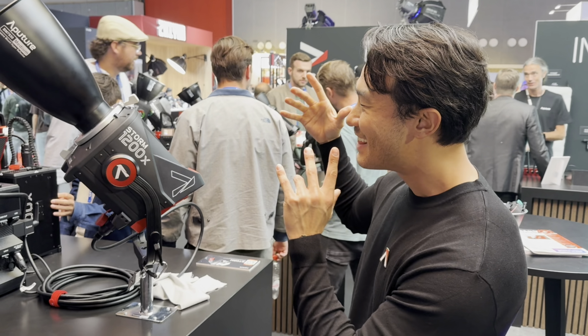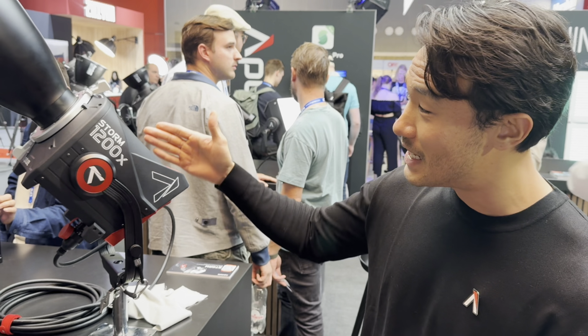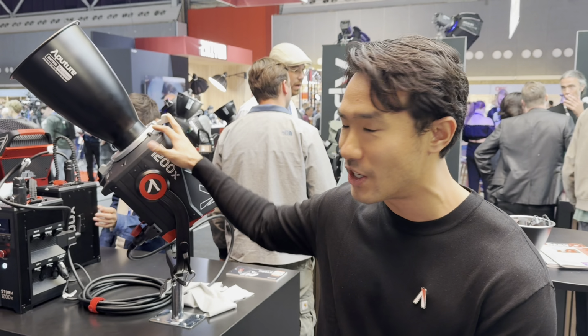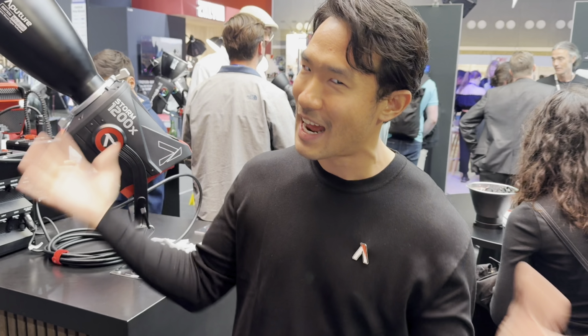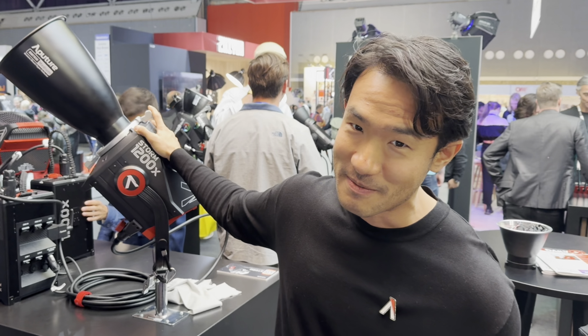So, this is the Storm 1200X. It is shipping this month. This is the Storm series. There will be small, medium, and large of the Blair color engine, the Pro Lock mount, and all the IP65 weatherproofing, and of course, things like Sidus Link built in. But this is coming out this month, and the Storm series is coming out soon.